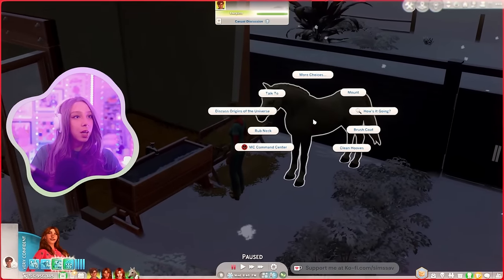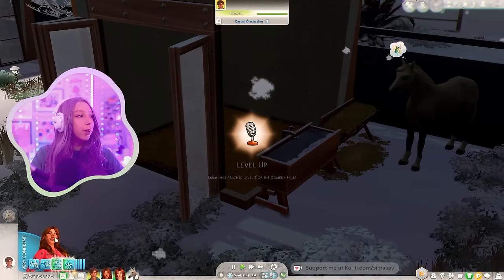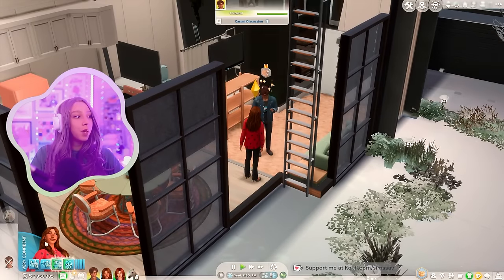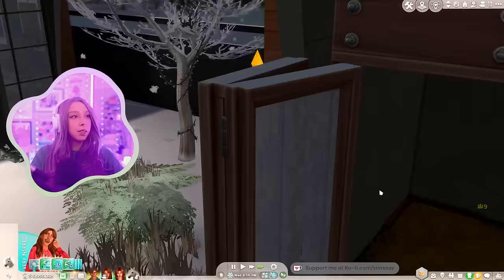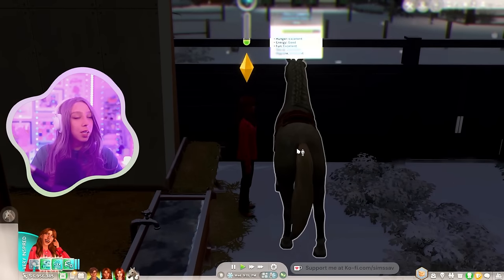My reshade is acting a little bit weird right now. Do reshades need to be updated? I am so new to using reshades that I don't really know. Do those need to be updated just like mods do?